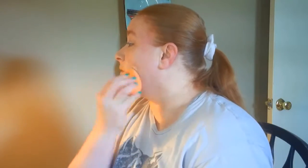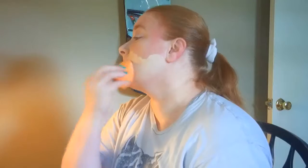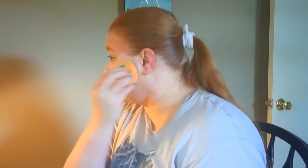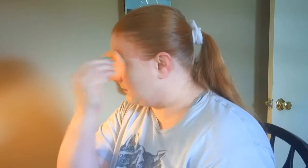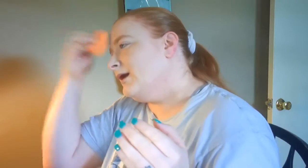I do have to say that I am liking this Too Faced Better Than Sex mascara more than I thought I would, since I'm not a fan of Too Faced products. But I'm also one of those people where I don't see justifying spending $20-something on a mascara. So, yeah, I'm caught between a rock and a hard place.